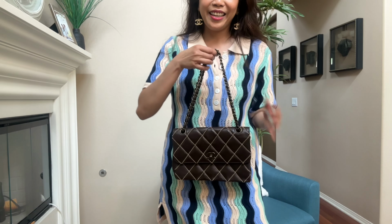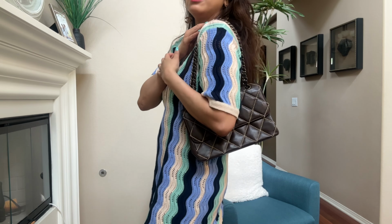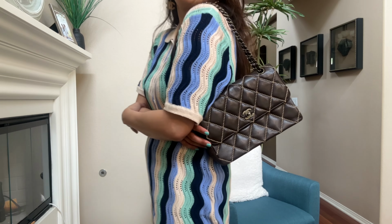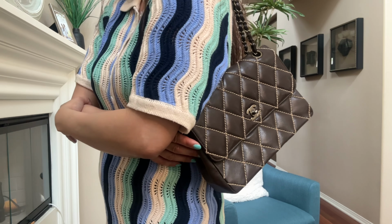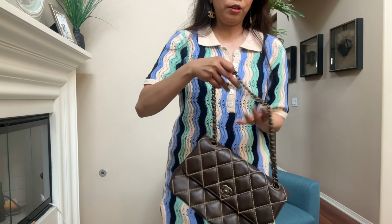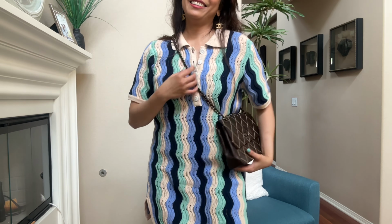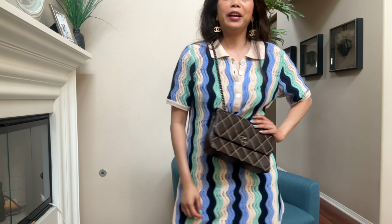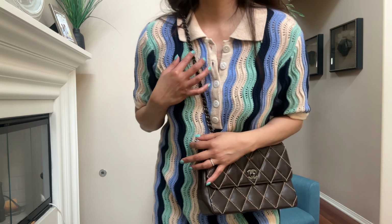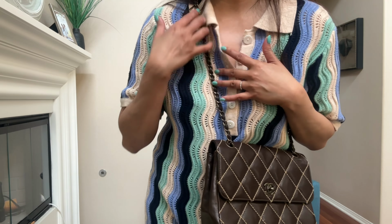Here she goes. It's a double strap. And it's very light too, very comfortable to wear. It's not heavy at all. Very cool. I know it doesn't go with my outfit because what I'm wearing isn't earth tone, but this is kind of what it looks like as a crossbody. It can get painful if you're filling it up and it gets heavy here.